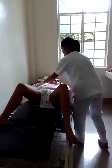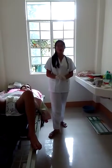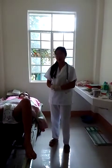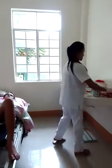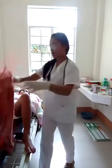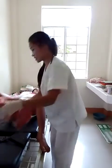Okay. So, after that, we need to drape the patient properly. So, how do we drape our patient? We should drape her diagonally. So, we need to get the blanket. So, we have here the blanket.